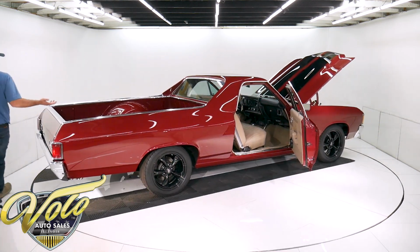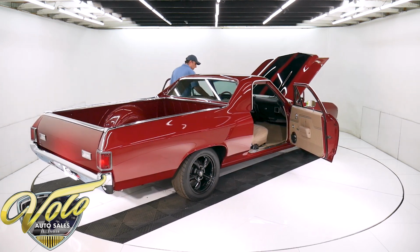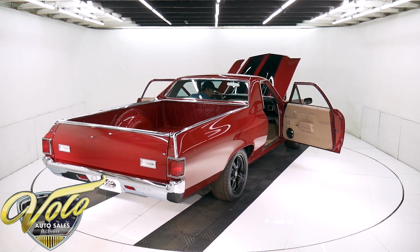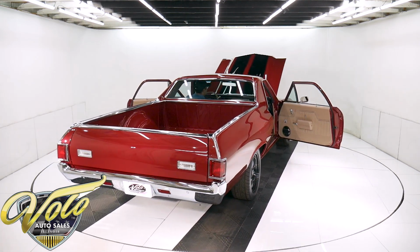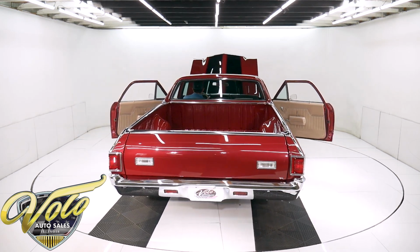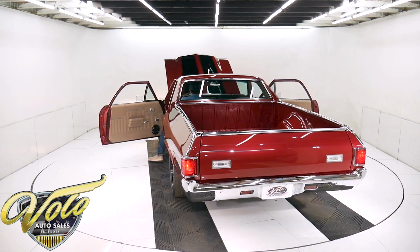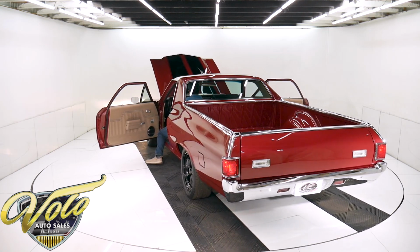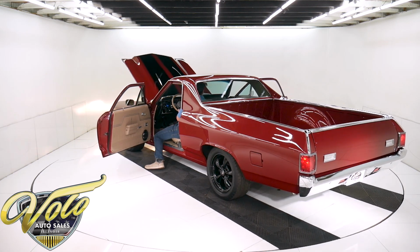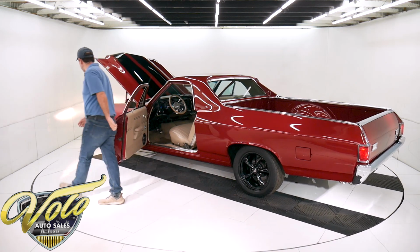So you want a nice looking vehicle you can drive. It's got 4-wheel disc brakes, overdrive, air conditioning. And this seat is so comfy. Oh, that sounds nice. Oh, that's got that perfect lope idle. 3,147 miles since it's been restored. Yeah, I'm happy with this one.